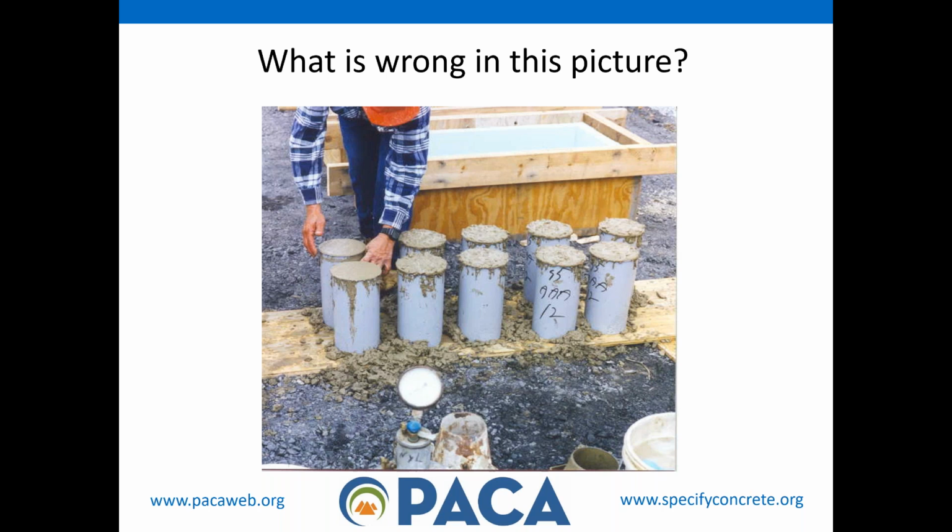What's wrong with this, and nobody in the room got that, because this looks like he's doing a pretty good job? The issue is that these cylinders must be kept between 60 and 80 degrees at all times. If it was 25 degrees that morning or 38 degrees this morning, that curing box is 25 or 38 degrees. Those cylinders are not being kept between 60 and 80 degrees from the time they're born till the time they go into the lab. They're violating the specifications.